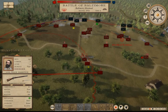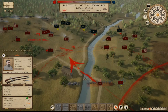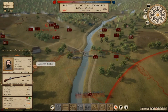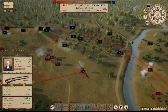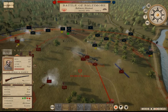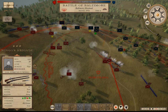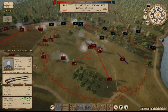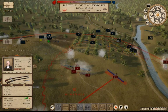Well, if they're not going to, I guess Wade Hampton's going to have to come in, too. All right, here we go. Walker's brigade of McIntosh's division is here. That's good, good timing there. Johnson's now low on ammo.